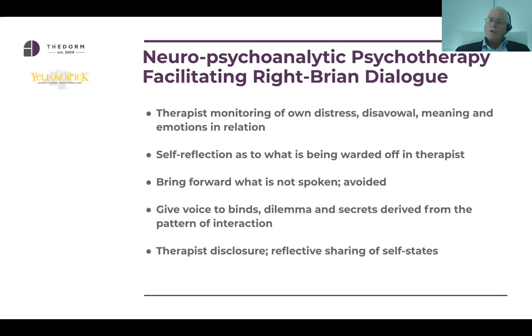And so this requires a different approach to therapist disclosure, where the therapist is required to bring into the relationship your experience, not how that experience is related to your personal development, but in the moment, a reflective sharing of self states and beginning to wrestle together with what this might mean, that we are in this together. Because it is the sharing and partnering of the dialogue and the dyad, that's where new learning and brain maturation occurs.